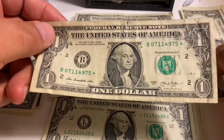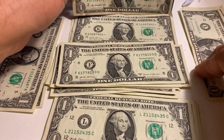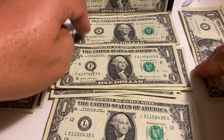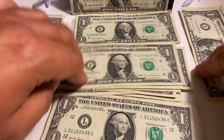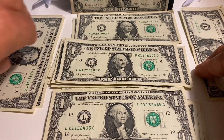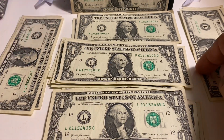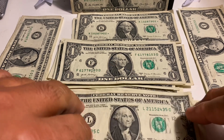The fancy serial duplicate B star note would be the most valuable, probably 10 to 15, maybe even $20 if someone would bid that up. A few dollars on these. These ones we'll research, so they may not have any value at all. And then of course the fancy serial numbers, they're going to be in the $7 to $10 range, I would imagine, or something like that. So yeah, that's the hunt for today.